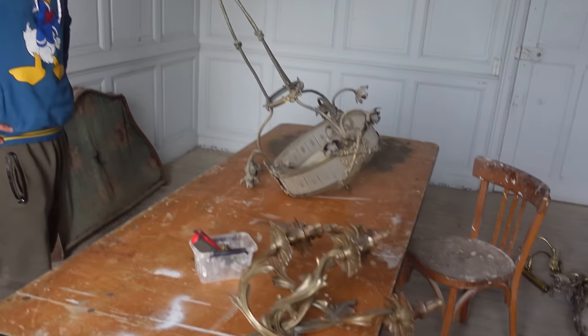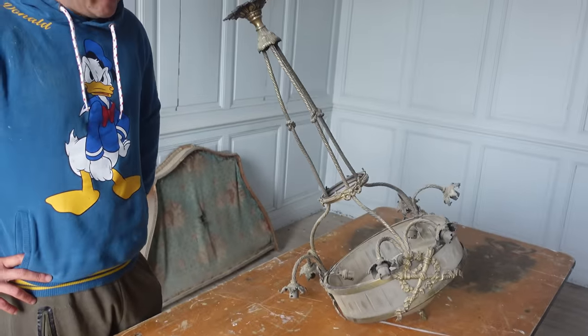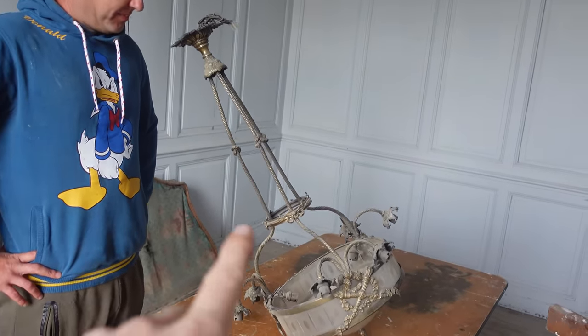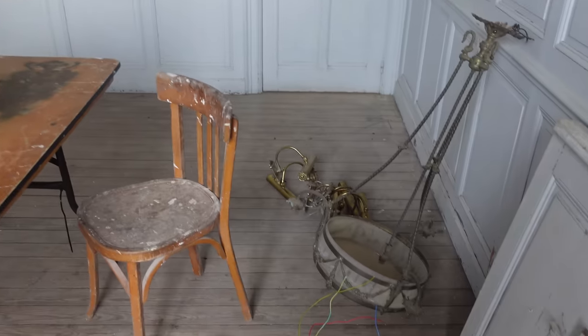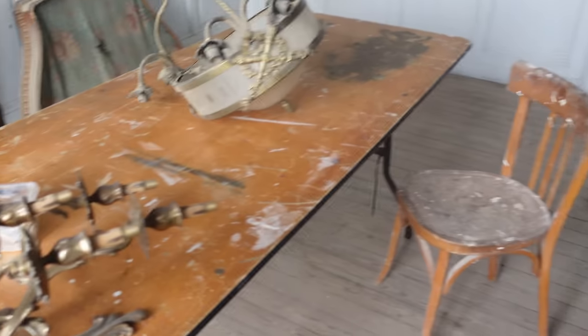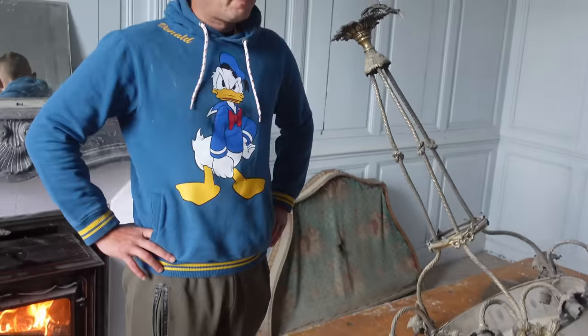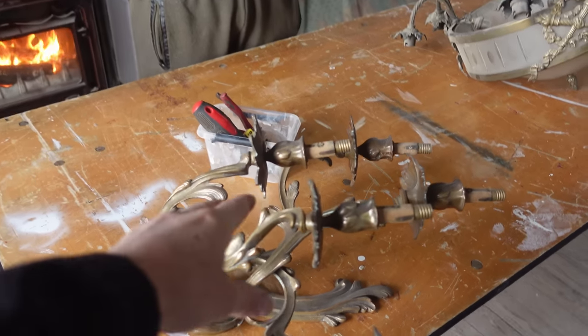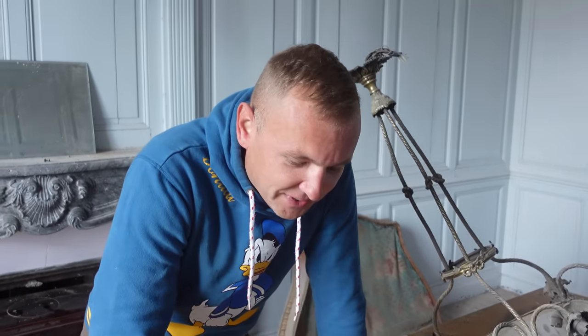So my task today is to start looking at rewiring all of our lights. So we've got the salon, the chandelier for the salon. That needs doing. We've got the chandelier for the hallway. We've got all of the lights for the hallway, the bedroom, is it about 25 of them we've got? Something like that, Terry.